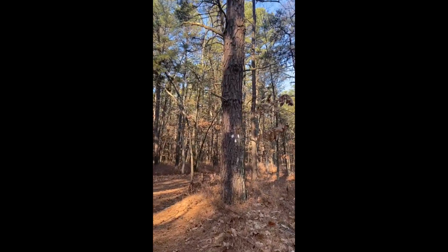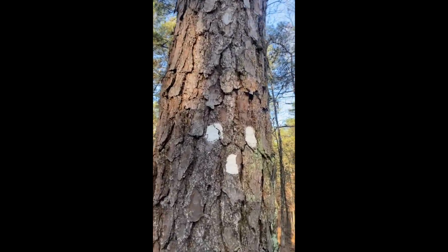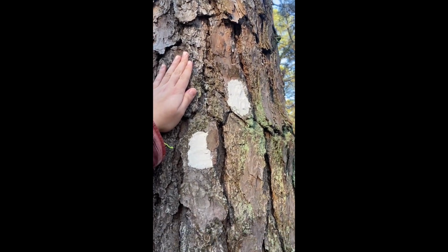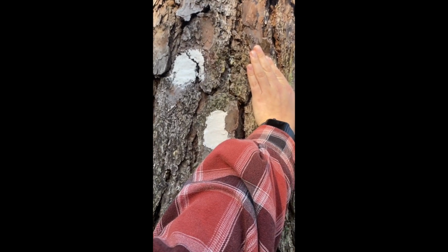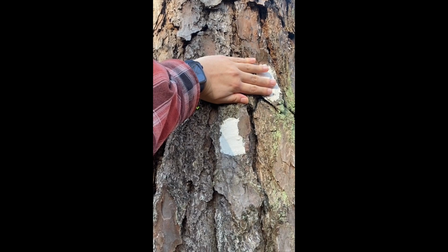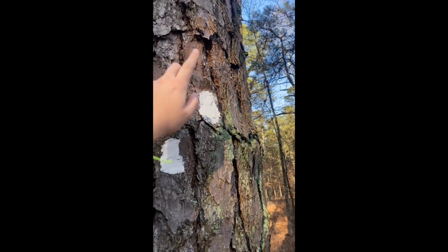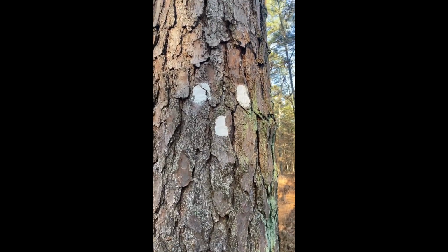There you go. So now for a quick little recap, if this wasn't here, we would be turning right. If this one wasn't here, we'd be turning left. If both of these top ones weren't here, we'd just be continuing on. And if this guy was over here, that would be the start of the trail. But this is the end of the trail.